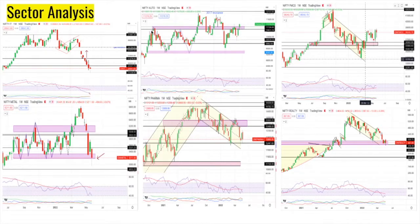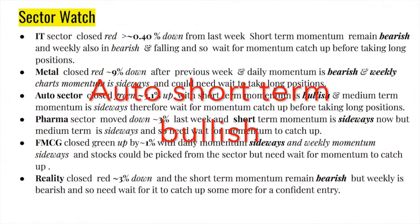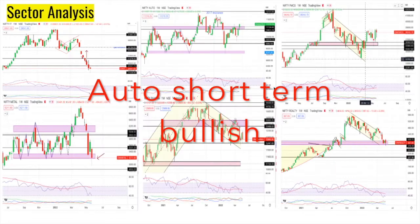Look at the breakout that's happening from the previous consolidation zone. Remember, there is the 2017 resistance, a big resistance where it got hit 2-3 times and then fell down. So you have to see whether it is going to break out today. Momentum is sideways, and it's bullish on the auto in the short term. So the only sector that's bullish as of now is auto.